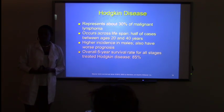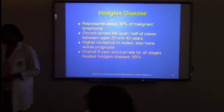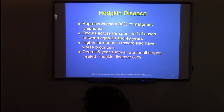So we're done with the leukemias. The last two things we have to go over are the lymphomas.